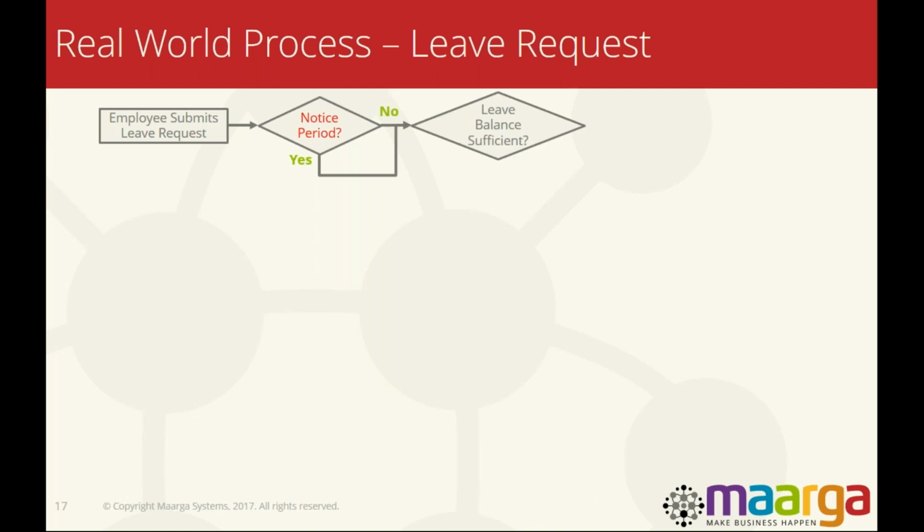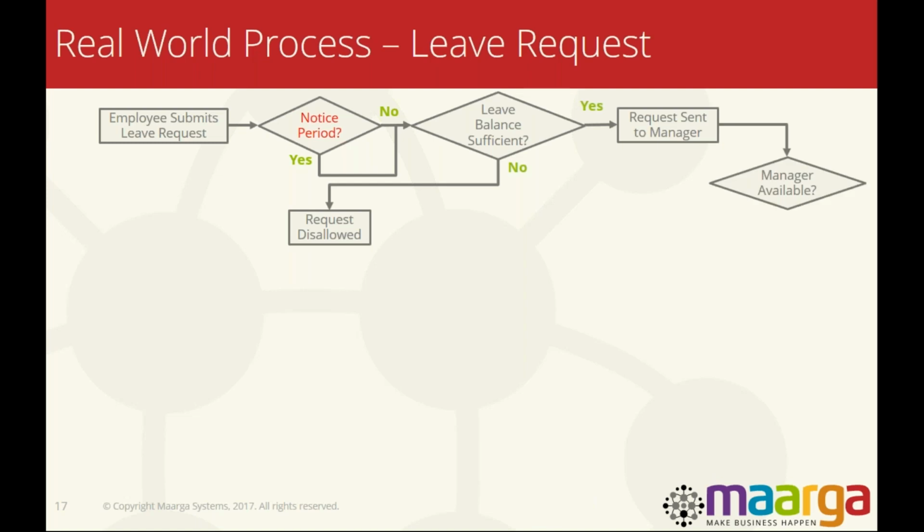So we check whether the employee is on the notice period, and then based on that, we check whether the leave balance is sufficient or not. If the leave balance is not sufficient, the request is immediately disallowed. If the employee has enough leave balance, we let the employee submit the leave request. The request gets sent to the manager. Now, we also have to account for the fact that the manager may not be available immediately to approve the request.